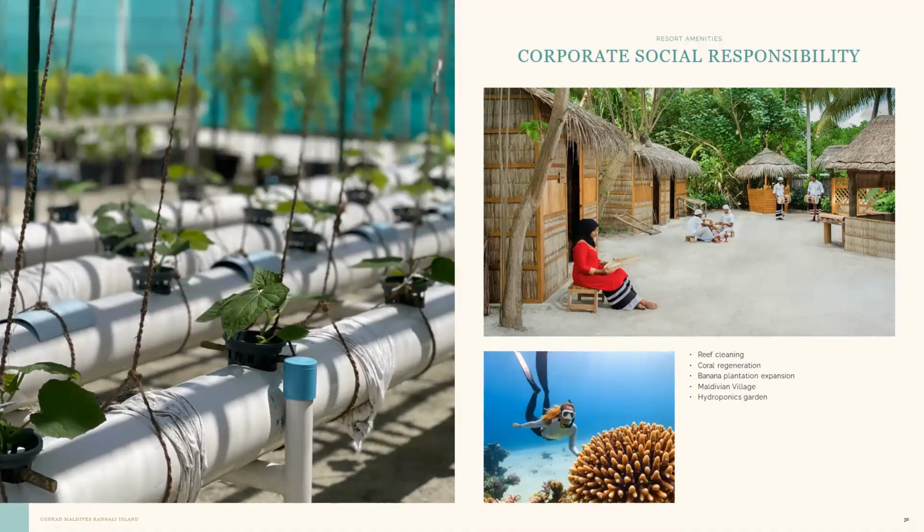In terms of corporate social responsibility, we have an amazing program with the marine biologists. We do reef cleaning and coral regeneration, just to name a couple. We actually have a small banana plantation on the islands, which supplies about 30% of the banana consumption at our buffet breakfast. And we've created this Maldivian village, which is a great way to give insight and educate our guests about what the Maldives are, what they were historically, the arts and crafts, the music and the sounds. We did this a year ago, and it's an absolute hit.